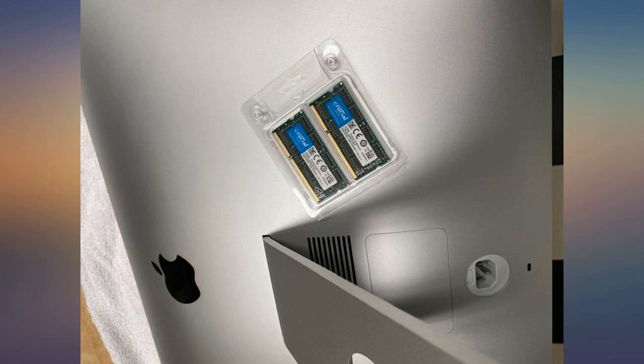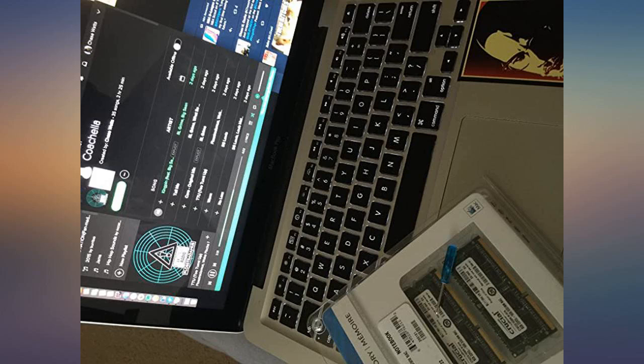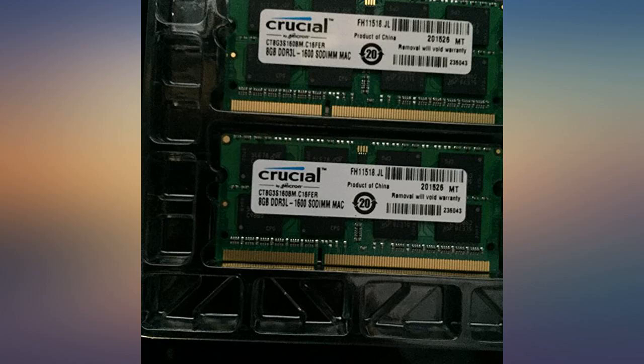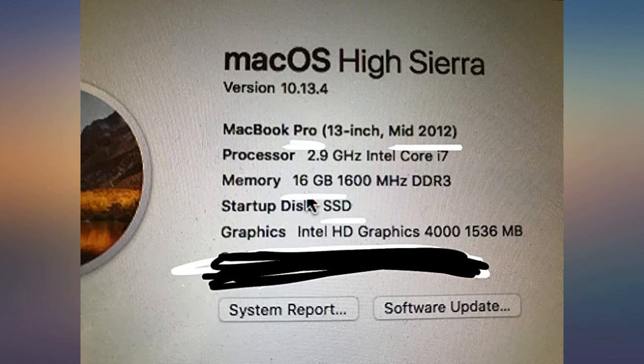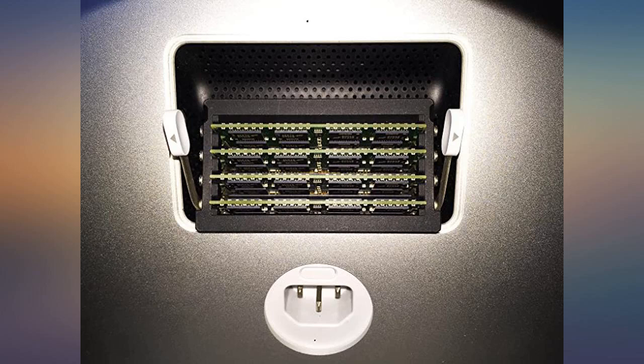Don't believe the official Apple specs or the naysayers who tell you that your early 2011 MacBook Pro can't handle 16 GB of memory, or that it can't handle 1600 MHz memory. This memory has been installed in my system 4 weeks now and is working perfectly.